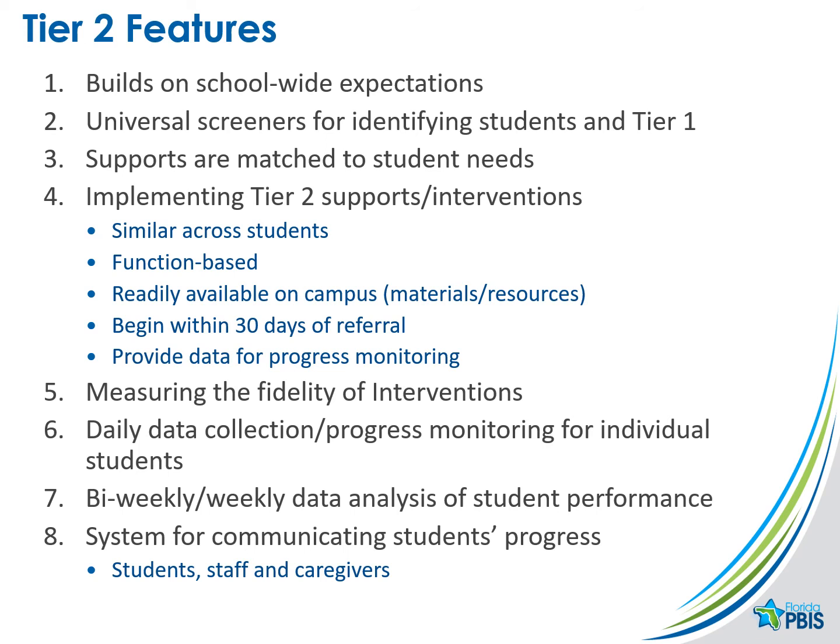I talked a little bit about tier 2 and the critical features of it, but here's a really nice outline of things we're going to go through in the training. I keep mentioning it's going to build off or supplement your tier 1, so we know it's going to build off that instruction of your school-wide expectations that are part of your tier 1 framework. And I keep mentioning we're going to look systemically at how to use data as a screener to identify students and possibly diagnostic data to match to common groupings.